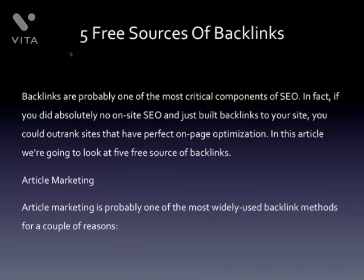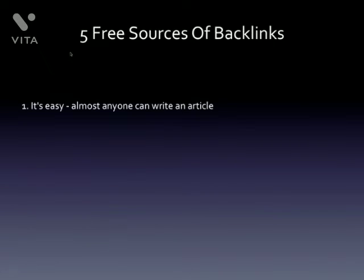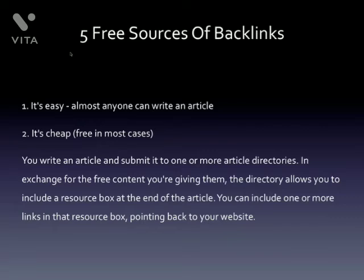Article marketing. Article marketing is probably one of the most widely used backlink methods for a couple of reasons. Number 1, it's easy. Almost anyone can write an article. And number 2, it's cheap or free in most cases. You write an article and submit it to one or more article directories. In exchange for the free content you're giving them, the directory allows you to include a resource box at the end of the article. You can include one or more links in that resource box that point back to your website.